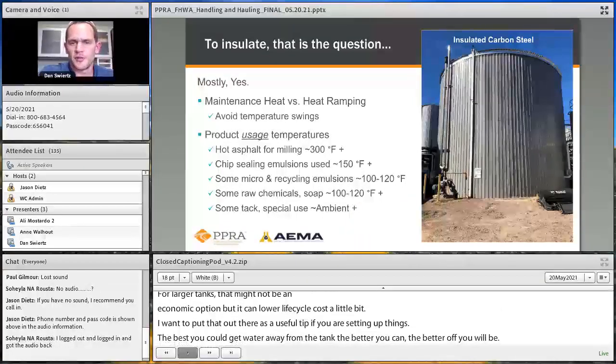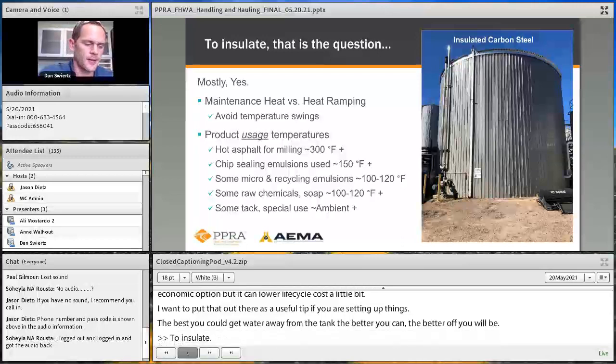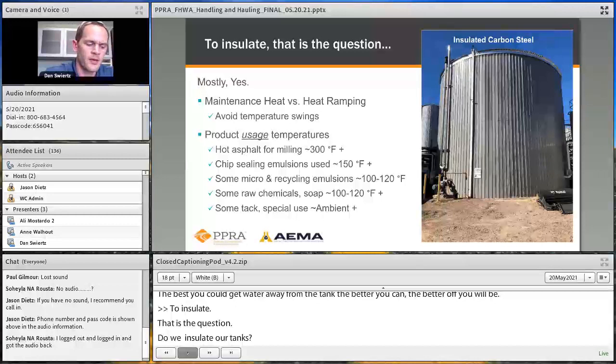To insulate, right? That's the question. Do we insulate our tanks? And I guess the answer, if we have to say in the most simplest of terms, is yes. Almost all of our tanks are going to be insulated. In the last slide, we saw an uninsulated tank, but what you see here is much more common of what we'll see around the tank farm.